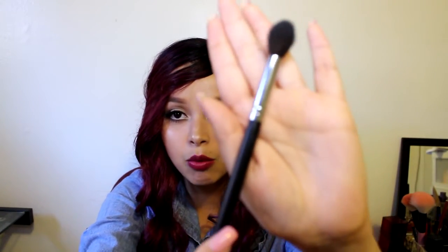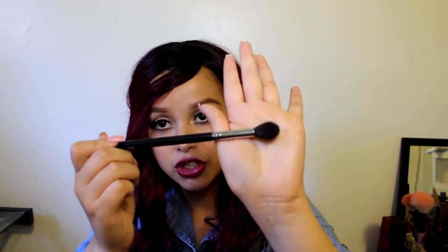So for example, I know that Morphe has good brushes. I'm going to show you guys a Morphe brush. For example, this one right here is a Morphe M504. It's a fluffy little brush. And then on Amazon, I purchased these BS Mall brushes. These are cheap too. They're like $12 for 14. And honestly, they're pretty good for what they're worth. And they're BS Mall.